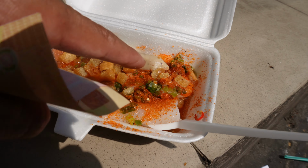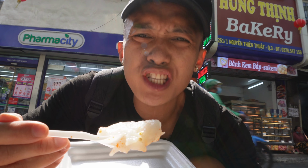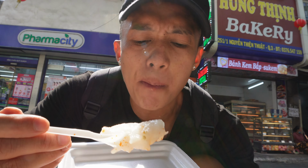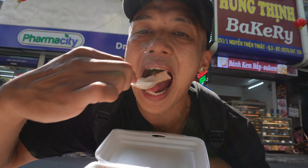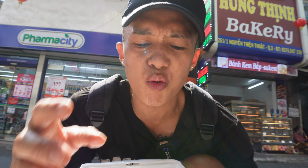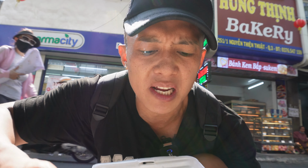Here we go, look at this. It's soft, it's gelatinous, it's a bit spicy from the chili, and I love it with the fish sauce. You gotta have it with the fish sauce. This gelatinous square, it's called bánh đúc. There's so much flavor going on. We got the oiliness from the mỡ hành. We got these crispy pieces.